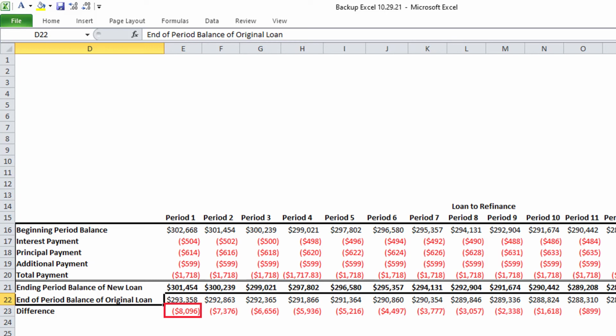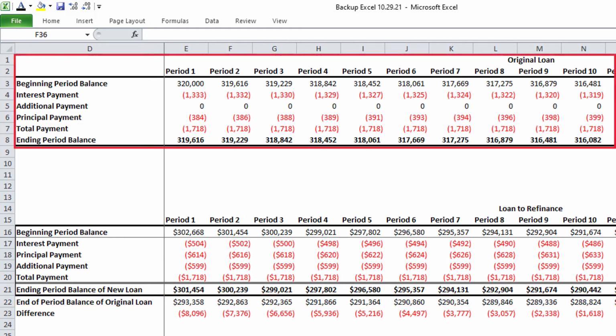Now, just as an aside, I've put the equivalent amount that you would owe on the original loan here in row 22, and that's just to make it easier for you to see. But if you want to see the details for the original loan, you can reference this top section where I have that broken out as well.